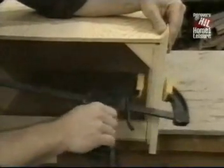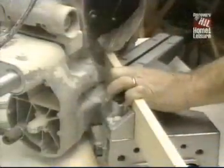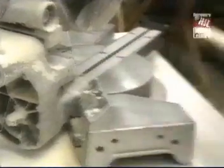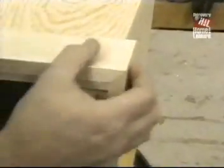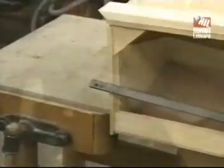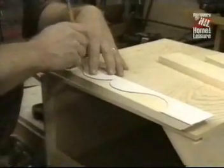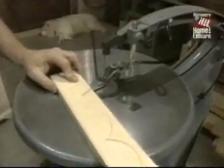Now I'm just going to clamp this piece in place while I fit the other 2 pieces. Okay, that's pretty good. Now I can mark it for length. Here's a pattern that I drew up from photographs that I made of the original. And with it all laid out, I'm going to go to my scroll saw, which is really the perfect tool for cutting something like this.